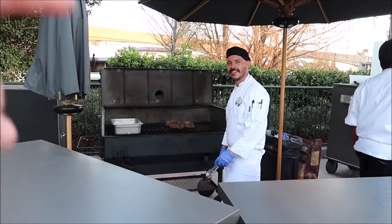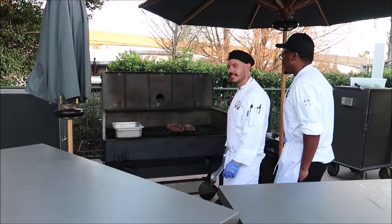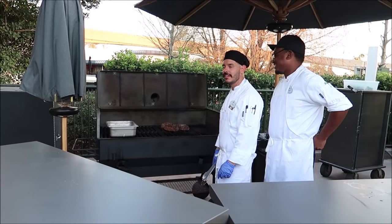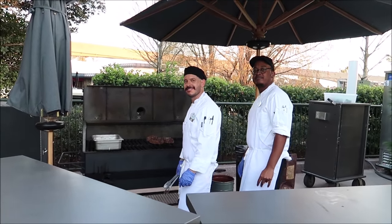Look at that. They're cooking up the bison ribeye right there on the grill. I like those char marks right there. You guys are doing good. You're getting the diamonds on there, huh? That's the way. Good job. Thank you. I can't wait to try it.